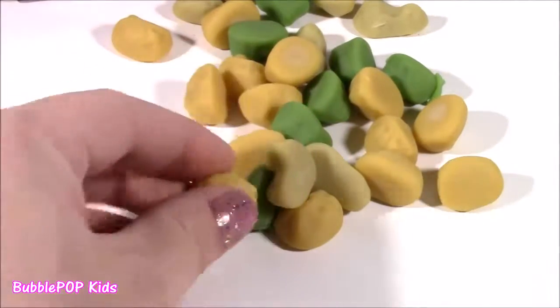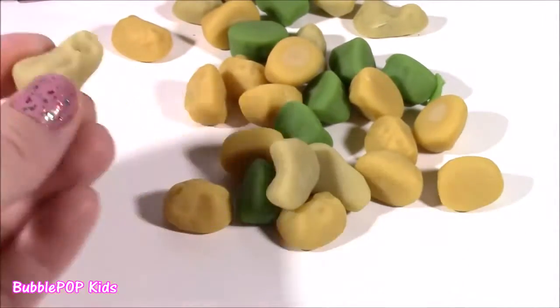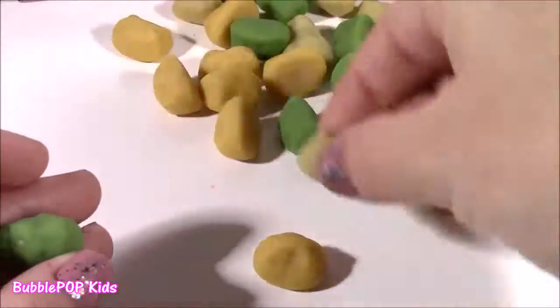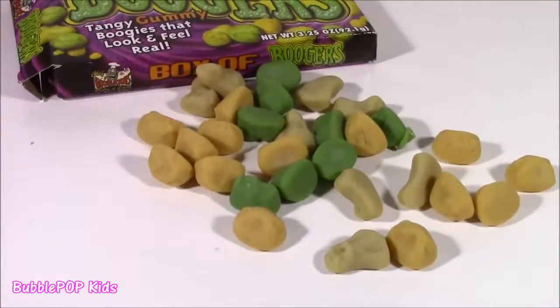They look like zombie boogers. We get this one here, really gross, looks like earwax. And we get this green one, which probably looks the most normal. These yellowy ones are just too much. And I can't believe I'm doing this, I'm gonna taste them.